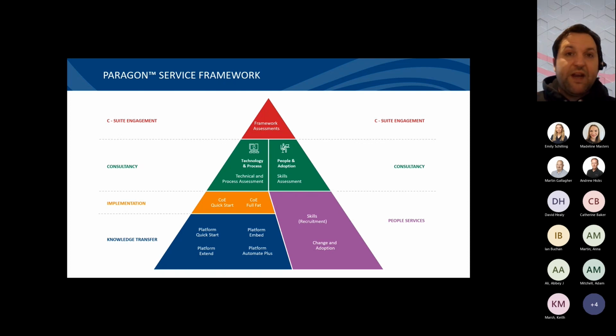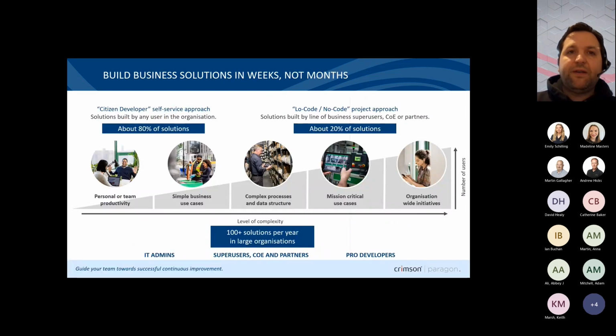So Paragon Services, really in a nutshell, is all of those services, not forgetting that fundamentally there are lots of different ways in which the Power Platform is used within a university. You have organization-wide initiatives on the right-hand side there, where it's your CRM system. It's the student services, for example, installing a CRM system. So high number of users, high number of complexity. It's organization-wide initiatives. Usually we see quite a heavy involvement with a partner like Crimson.